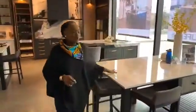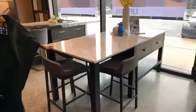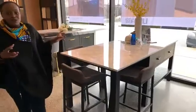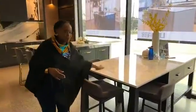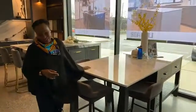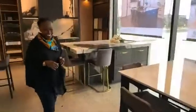And then as we come up over here, just some more island sitting options. The island doesn't always have to be part of the kitchen space that's being used for cooking. This can be a nice sitting area. And if you're working from home, if you had a space like this, it would be so ideal. Wish I had this in my own house. It would be nice. That's awesome.